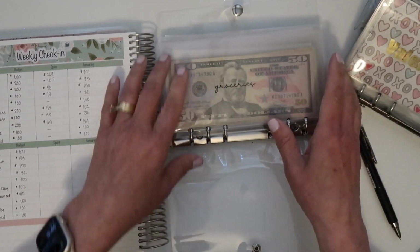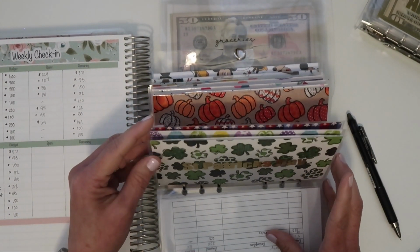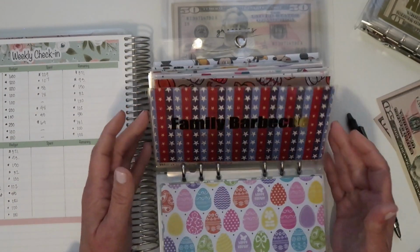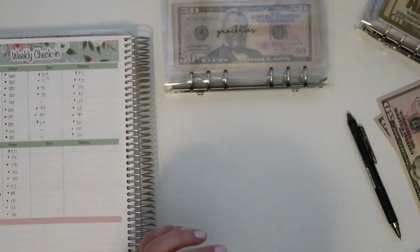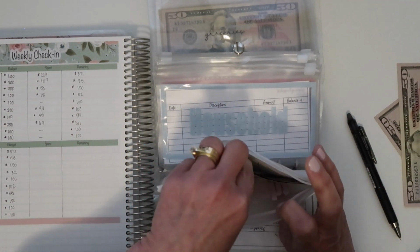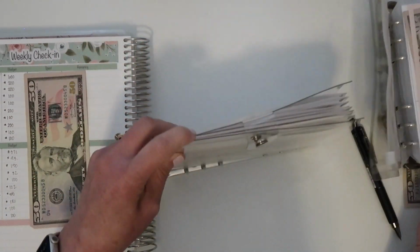Okay, I do have one thing I need to take out. I need to take the 100 out from Easter, since Easter is tomorrow and my sister ordered the food and I need to pay her back. So I'm going to take the 100 out of Easter. Nothing else there. And then from this one, from date night, I spent 35. Yeah, spent 35. So let me see if I can change out this 50.